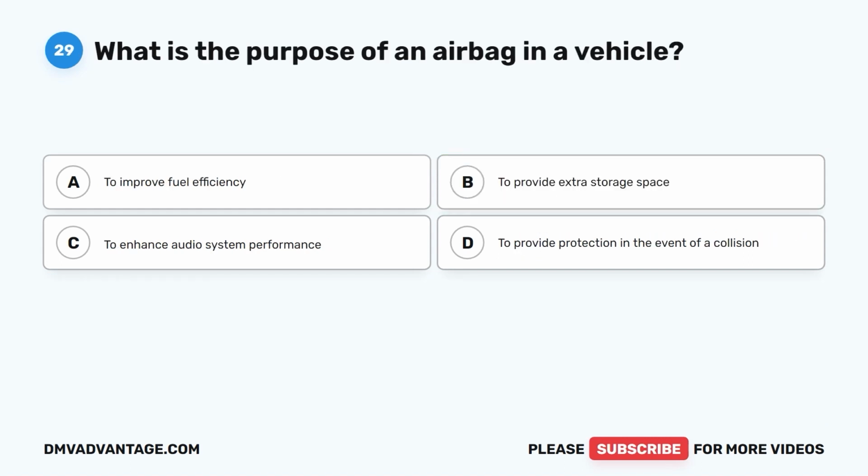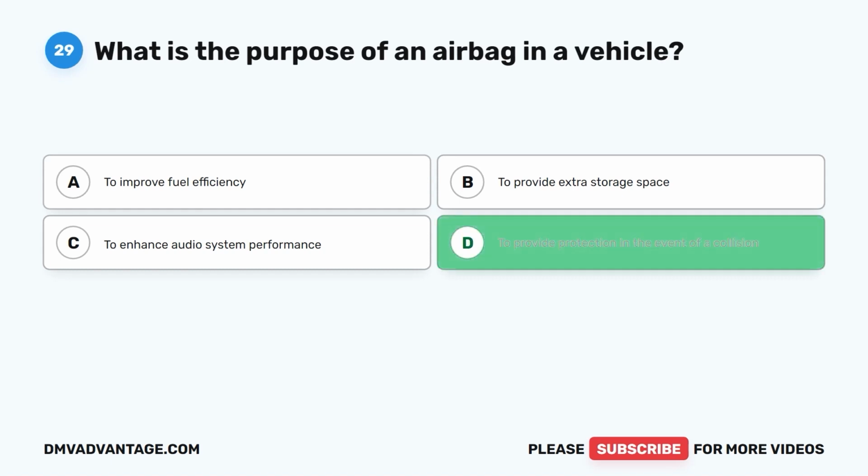Question 29. What is the purpose of an airbag in a vehicle? A. To improve fuel efficiency. B. To provide extra storage space. C. To enhance audio system performance. D. To provide protection in the event of a collision.